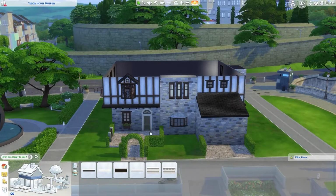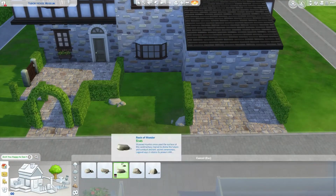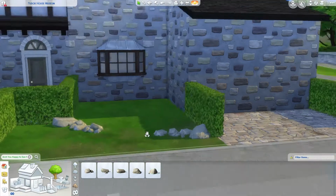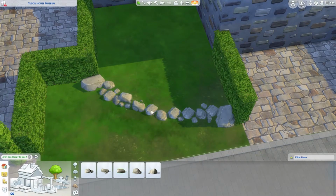I have a garden in real life that is lined with large rocks, so I wanted to mimic that here. And I think I found the perfect spot for it. It's just like, what else will be going here? Nothing. I think a key aspect to making a good looking garden would be having various sizes of plants.